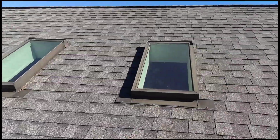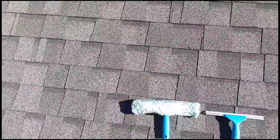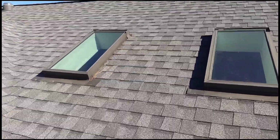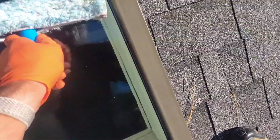And we're going to be adding on three of their skylights to the service today. I'll be figuring out how exactly we're going to get up there to them. Then we're just going to be using some clean water out of the hose, scrub it down and use the squeegee. So I'm going to get on up there. Just doing a quick wash down with the wet sponge.